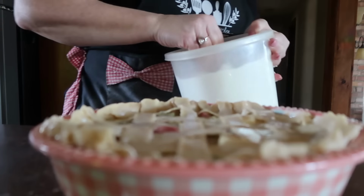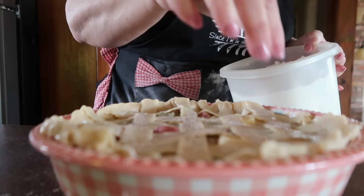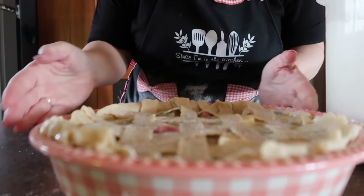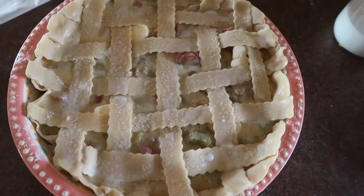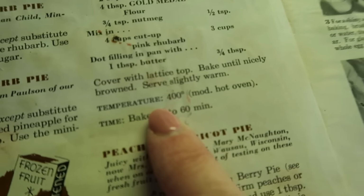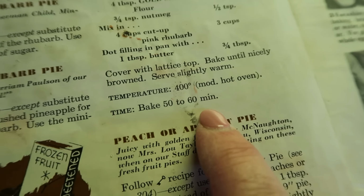And if you really want to, sprinkle a little bit of sugar. That looks really pretty as it bakes. Some people will brush melted butter on top. That is really delicious too. We are going to get this into the oven. 400 degrees, I think, for around 45 minutes. Let me check. And we're going to get that into the oven at 400 degrees for 50 to 60 minutes.